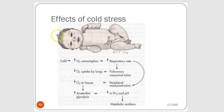So when you look at the effects of cold stress, it can lead to an increase of O2 consumption. What you'll see in the newborn baby is an increase in their respiratory rate, so they will become tachypneic. And in addition, even though their respiratory rate is increased, there is a decreased amount of O2 that's taken up by the lungs. So that can cause pulmonary vasoconstriction, and it leads to not as much oxygen being used to meet the needs of the tissues, but instead to try to generate heat.